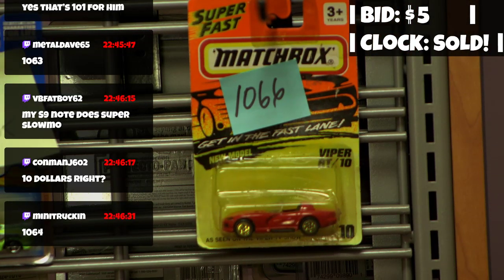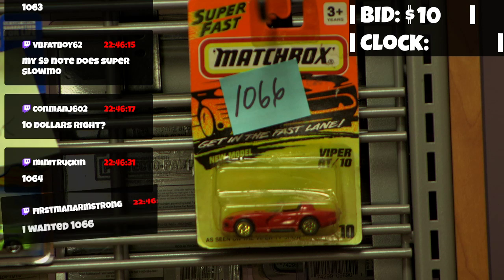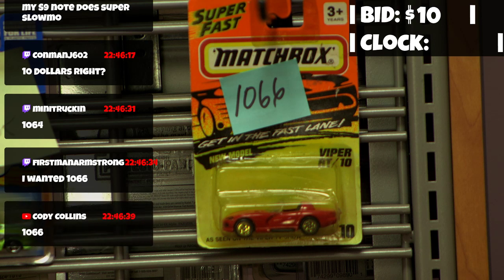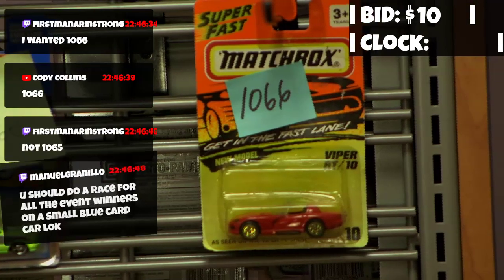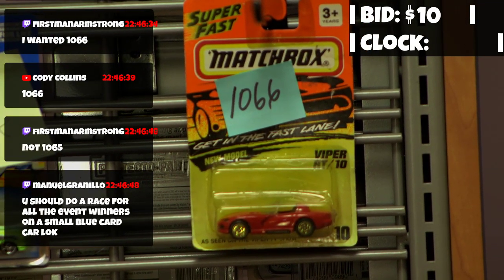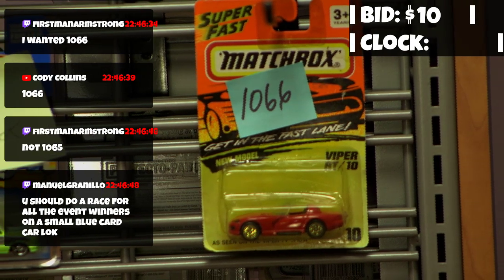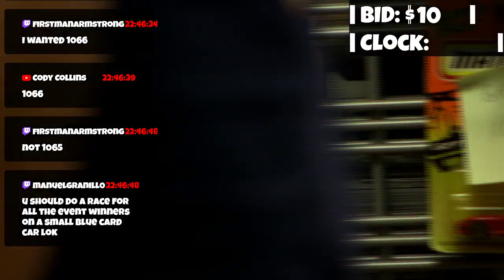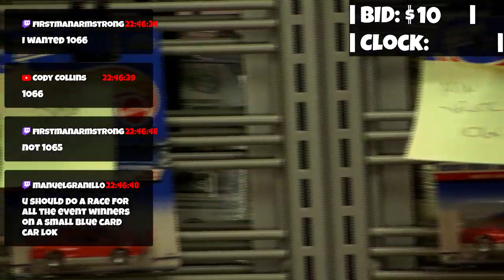Here we go. We have a 1064. 1064 is Mini Truck, and 1066 is already Bad Timmy. Okay, we got it, I think. Mini Truck, 1064, Bad Timmy, 1066. Whoo, baby. Here we go. Oh, we have 1062. We have one more, boys. One more, 1062. How about a 1062, kids?